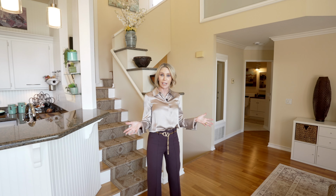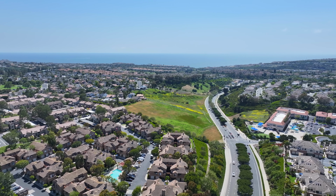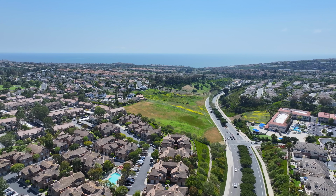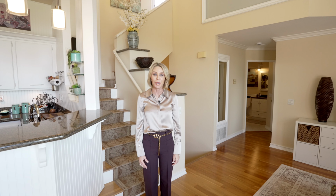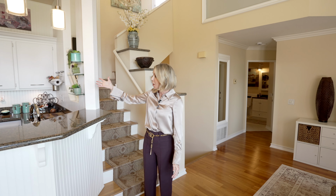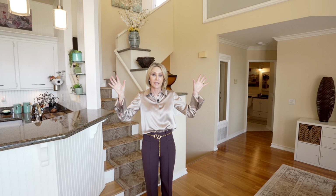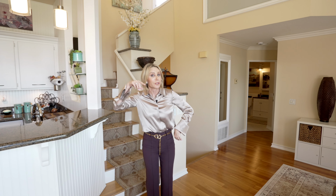I'm literally standing on the main level and I see beautiful views of the Catalina Island, and also I see boats actually right there in the harbor. You can tell this home has been meticulously maintained. You have an upgraded kitchen, and I hope you're noticing the vaulted ceilings. Now this home is not going to last long, so let's go take the tour.